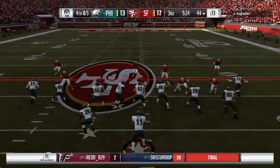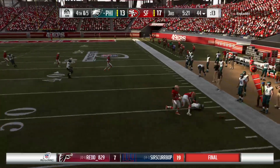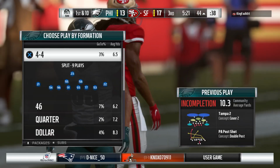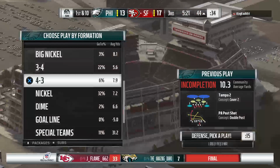Ram. They do go for it. It's Wentz. And this is incomplete. Boy, a curious decision to go for it. Doesn't pan out. And the Niners take over in terrific field position.